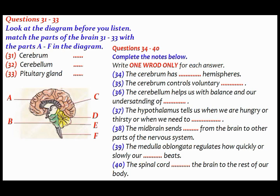The pons in the middle of the brain stem here sends messages from the cerebrum to the cerebellum and spinal cord. The medulla oblongata is here just above the spinal cord. It regulates essential bodily functions, like breathing and the rate of our heartbeat. The spinal cord is part of the central nervous system and runs down inside the spinal column. It connects the brain to nerves that go to the rest of the body.